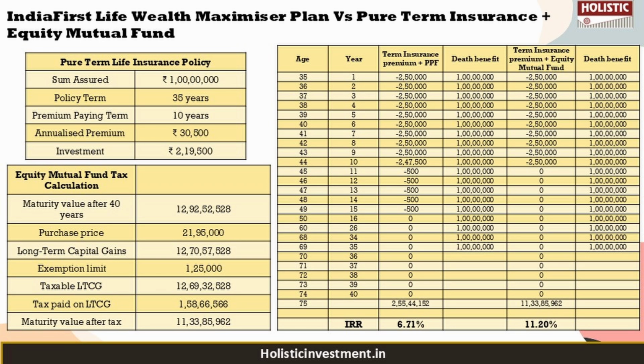For those with a higher risk appetite, investing 2,19,500 rupees annually in equity mutual funds through SIPs over 40 years can generate a corpus of 12.92 crores. After factoring in long-term capital gains tax, the post-tax value comes to around 11.33 crores, translating to a post-tax IRR of approximately 11.20%.